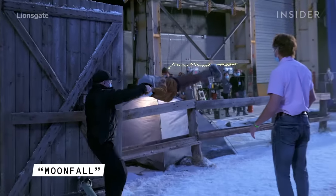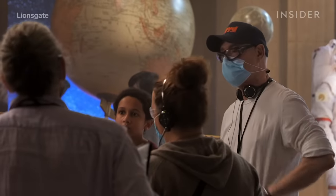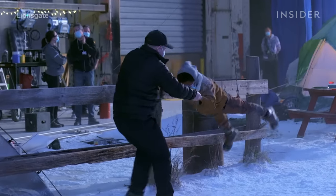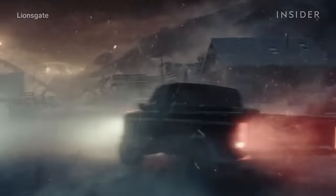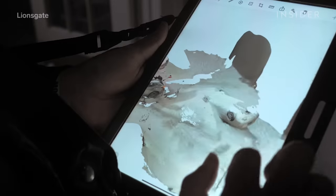The disaster film Moonfall employed wind machines, flooded sets, and fake snow. But director Roland Emmerich had to go far beyond that, like pulling the actors on wires to account for the Earth's changing gravitational pull as the moon approaches. But the biggest challenge, this avalanche-based car chase. This involved a combination of special effects and VFX wizardry.